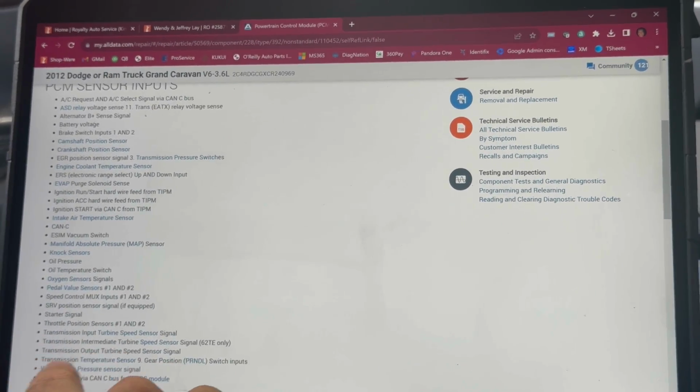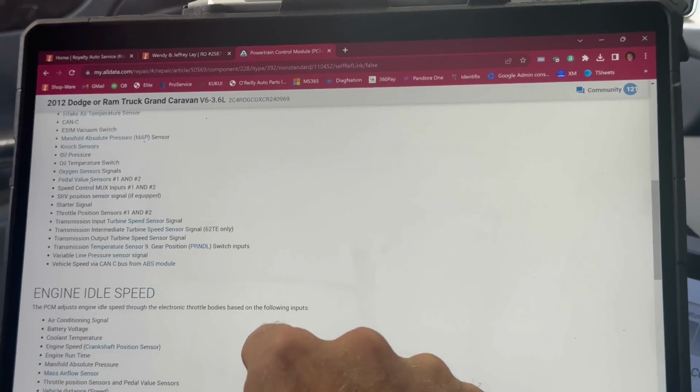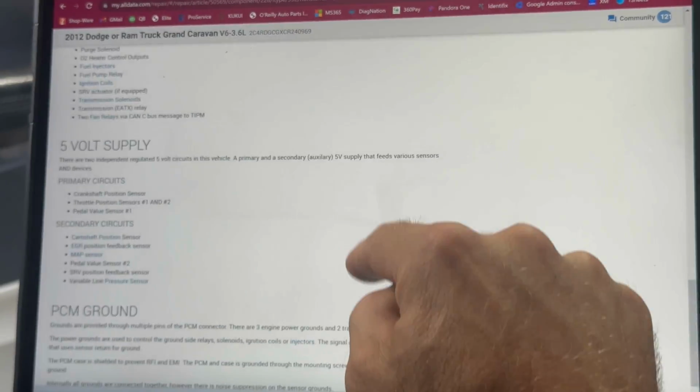Transmission, transmission, transmission. A bunch of inputs on that. Adjust this. Okay, idle speed, injector pulse width, ignition timing, PCM sensor outputs, transmission solenoid. So this thing controls the transmission.